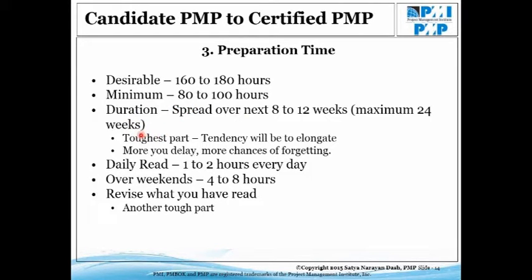Here the toughest part is that the tendency is to elongate and delay. So do not delay. I always tell my students not to delay. If you delay again, it will be frustrating for you going forward. So you have the 35 PDUs applied and got the eligibility confirmation from PMI to sit in the exam, go ahead. You need to read around 1 to 2 hours every day. Over the weekends, you need to read around 4 to 8 hours.